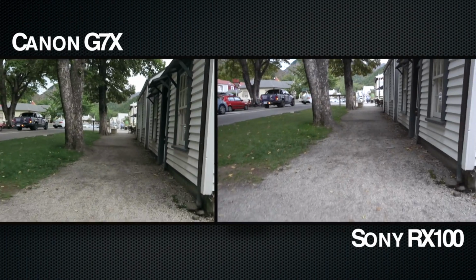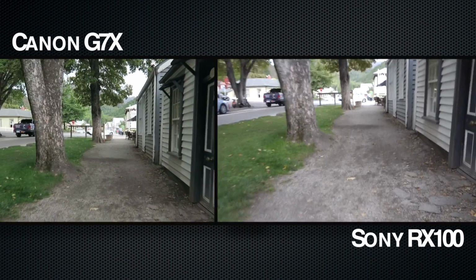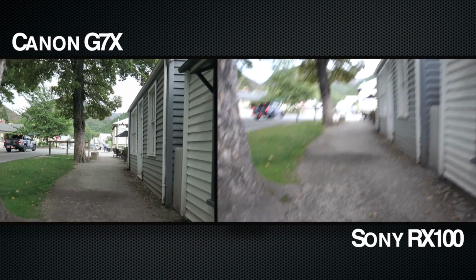Image stabilization. Both cameras have a couple of options for the image stabilization, and as I believe these cameras will be predominantly used for handheld shooting, it is quite important. For example, when walking and shooting with the Sony, I found that you had to have its image stabilization on the maximum setting to get a smooth shot, whereas the Canon seemed to work better straight out of the box.